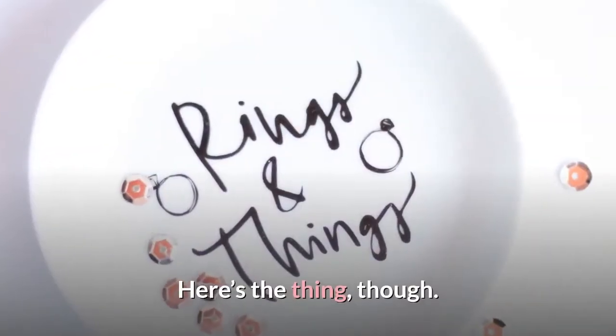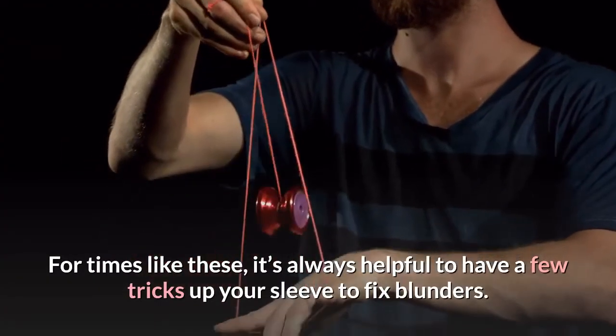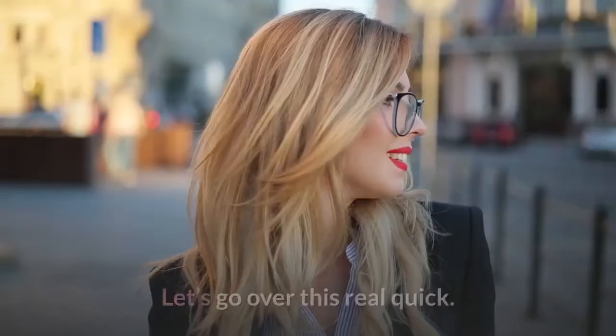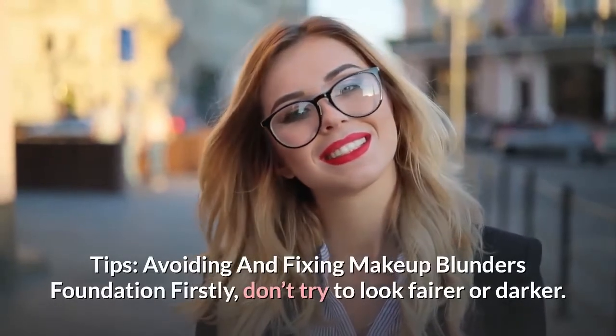Here's the thing, though. There are going to be times when things go wrong. For times like these, it's always helpful to have a few tricks up your sleeve to fix blunders. Let's go over this real quick. Tips: avoiding and fixing makeup blunders.